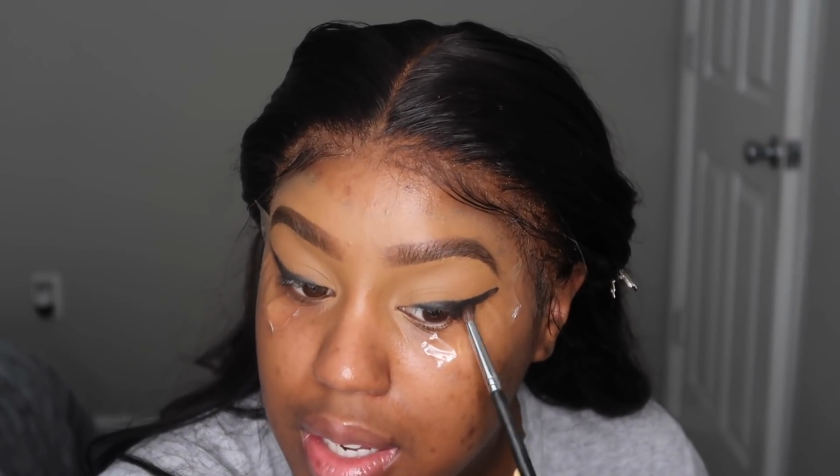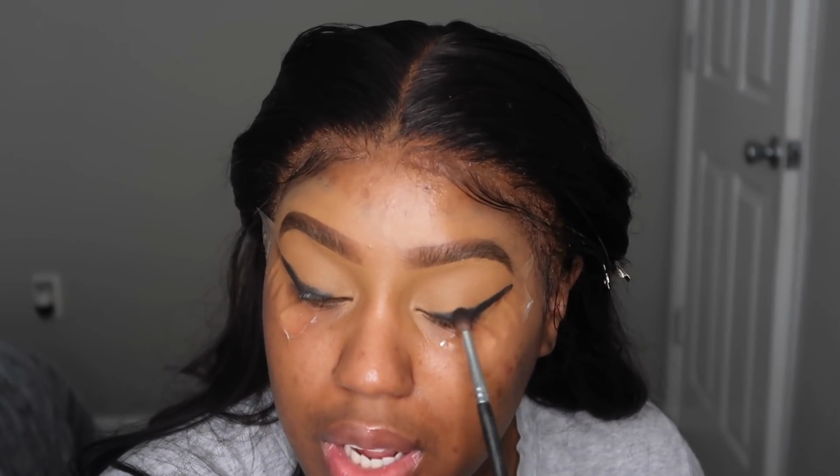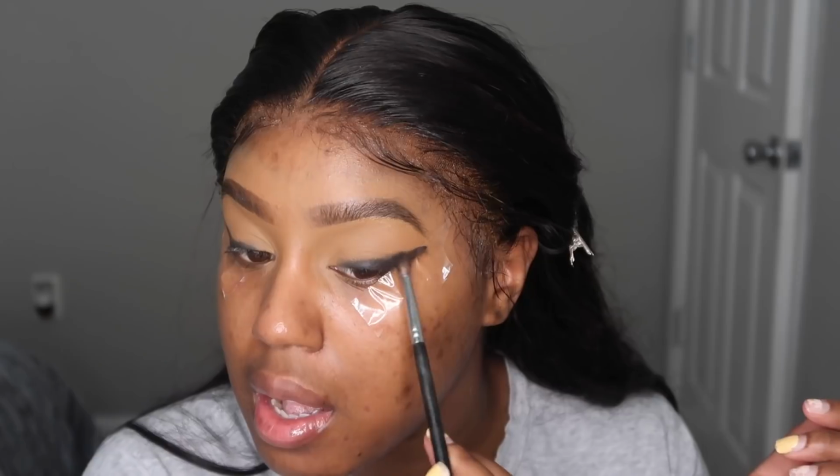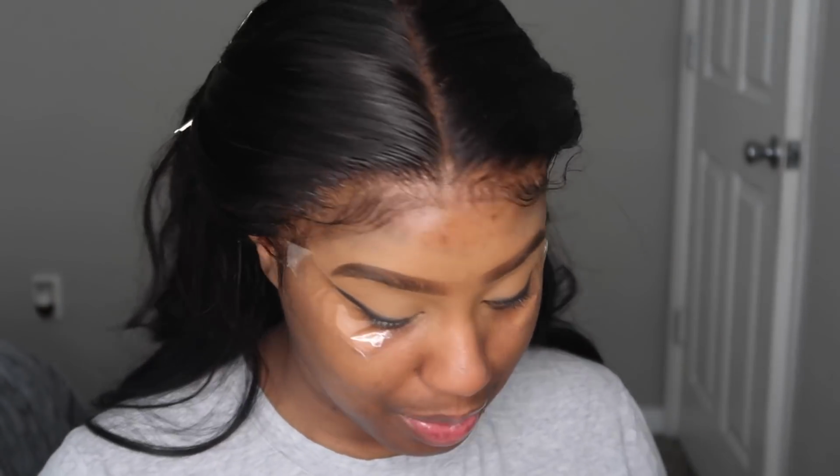But anyways, just gonna go ahead and blend that out and make sure this is smooth so it's not making it bumpy. And I know this looks so scary right now and it probably looks so bad. Okay, trust the process. And already this is looking better than the last time I did it. I love this look because I feel like there's no right and wrong. You can't really do it wrong. You know what I'm saying? It could be messy, but whatever.